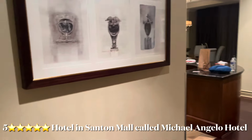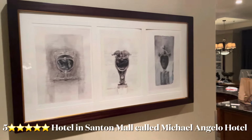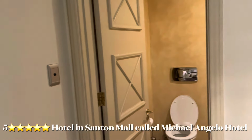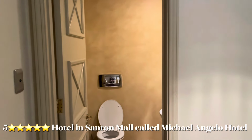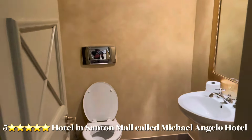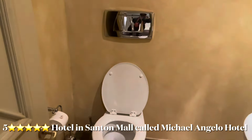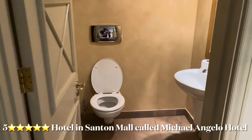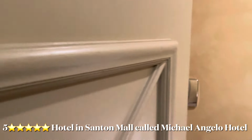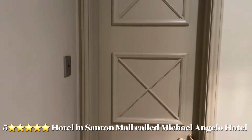As we walk in, to the left, there's a beautiful picture frame on the wall. And then in here, right here, you will find the bathroom, which is an ensuite bathroom. All it has is the toilet and the sink in here. All right, so just want you guys to see that. Beautiful workmanship on their doors. I'm gonna show you that just now. There we go.